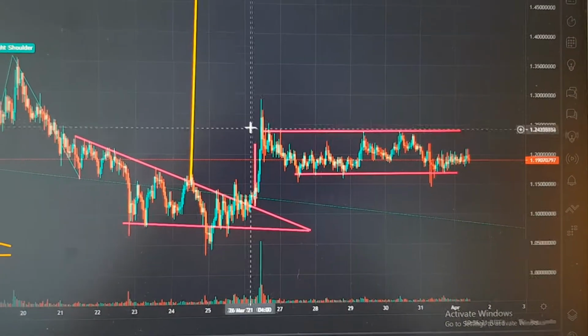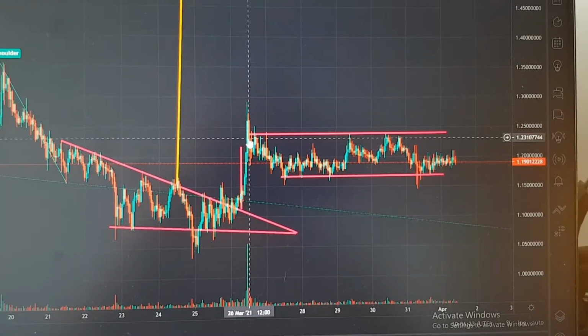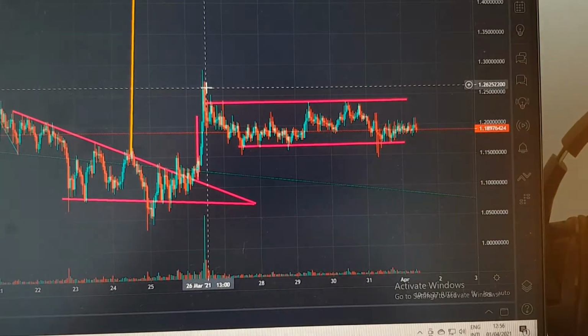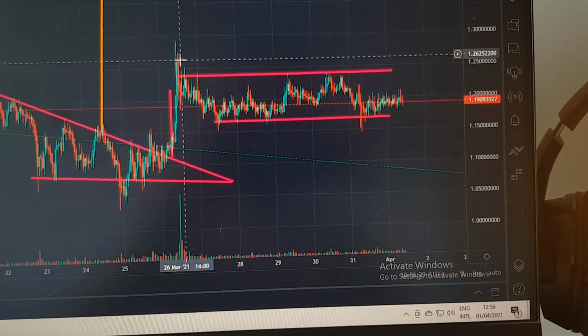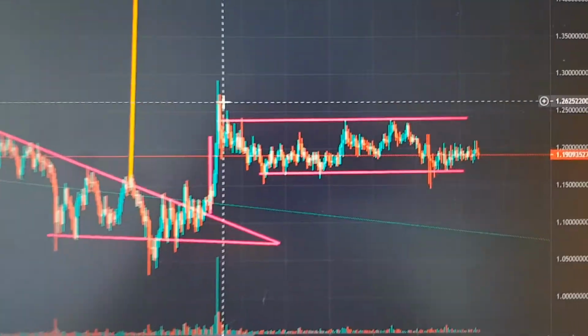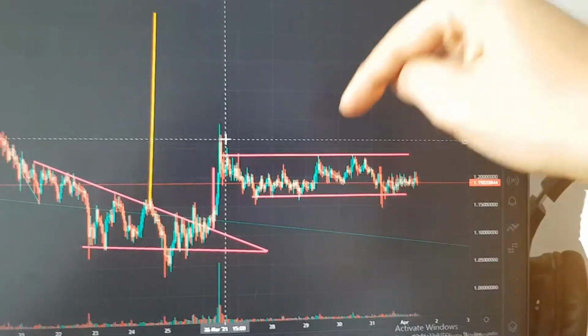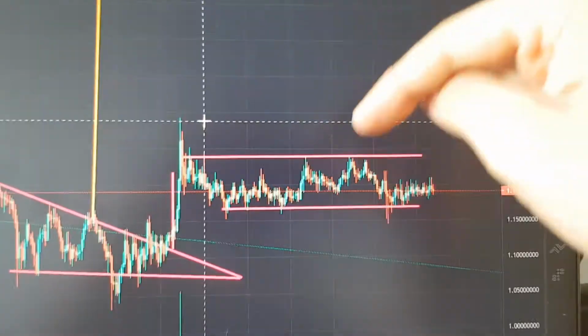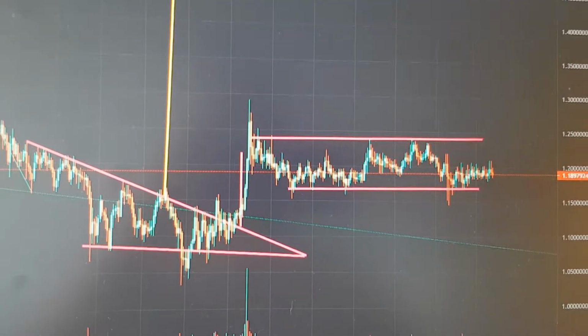And this is a rectangle top. So what you see here is just a long period of sideways motion. And this is long by now. Guys, this started back on the 26th of March. Currently, we are at the 1st of April. And guys, this ain't no April Fools. We do actually have a rectangle top forming here.